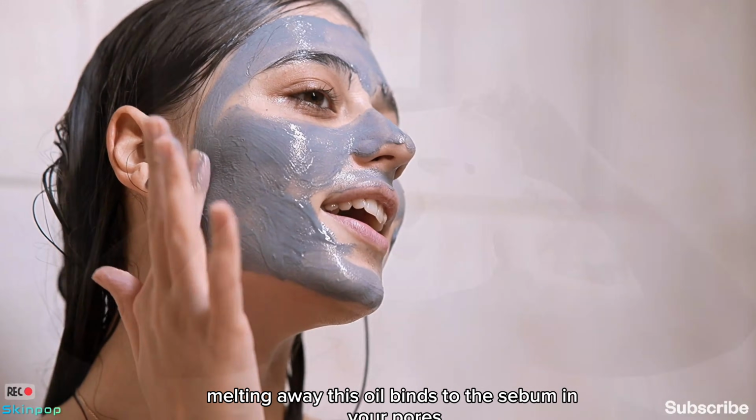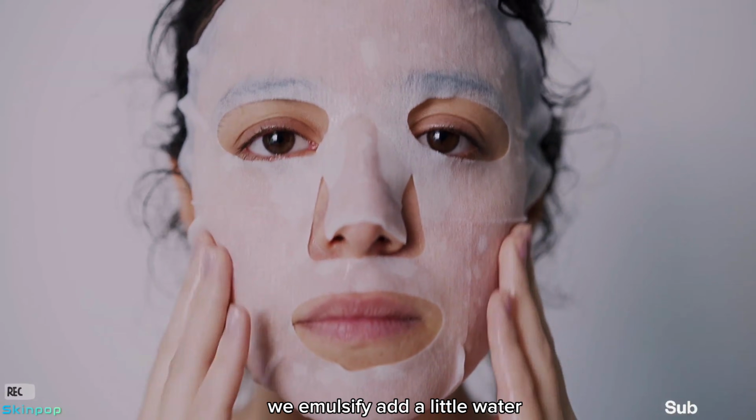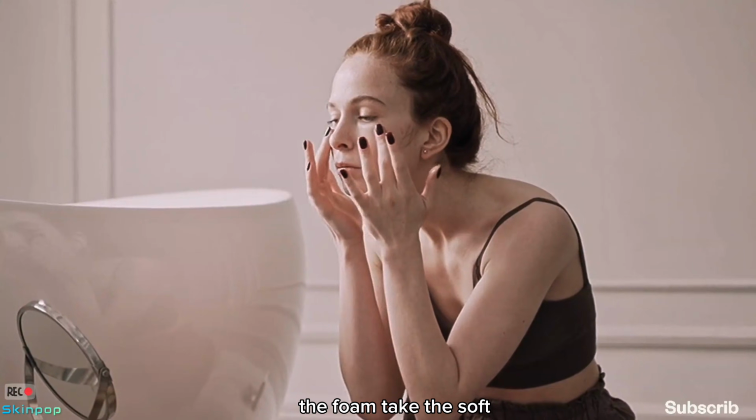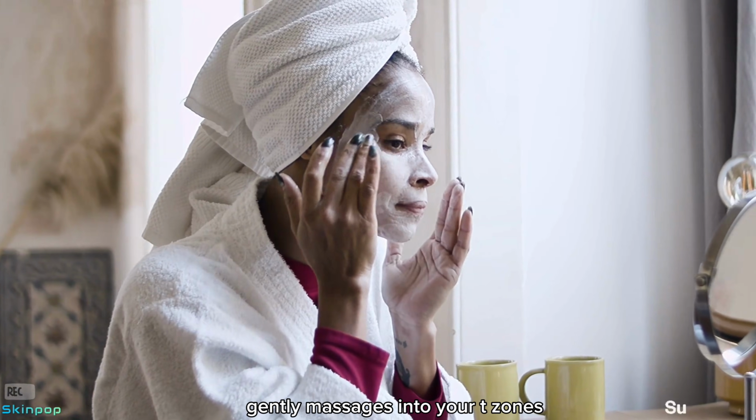This oil binds to the sebum in your pores, the blackheads, the dirt, the pollution. But we aren't washing it off yet. We emulsify. Add a little water, watch it turn milky white. Now rinse. Round 2, the foam. Take this soft, dense foam. It feels like a cloud, like whipped cream for your pores. Gently massage this into your T-zones.